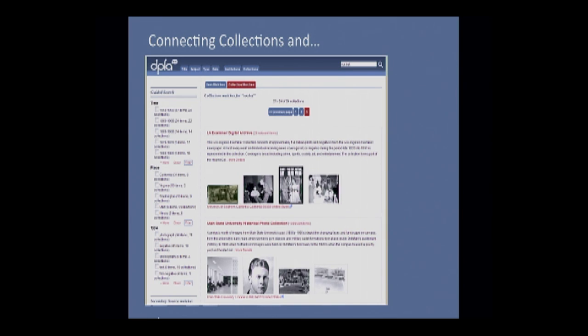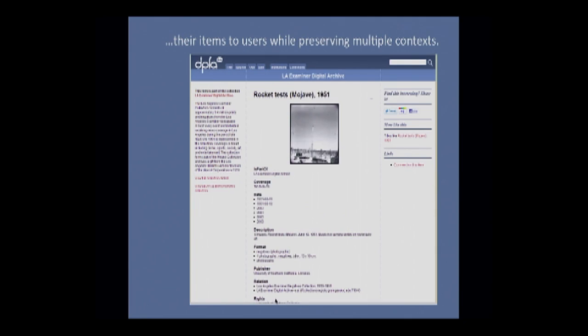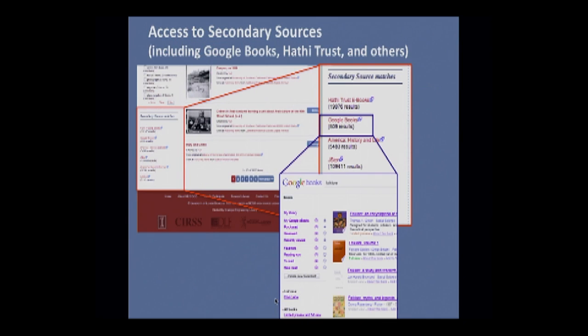Collections and their metadata are key to providing people with intellectual and navigational context, especially as they explore and evaluate materials. Collections, in and of themselves, are meaningful organizational units that can bring coherence and functionality to a mass of individual digital items. Unlike search engines and retrieval systems that tend to lose this type of collection context, we actually try to exploit that. We preserve that item within its collection context and its geographic context that's often lost within flatter searches. In our beta sprint, we also provided an opportunity for users to link to and make use of secondary sources, such as Google Books, HathiTrust, and others.